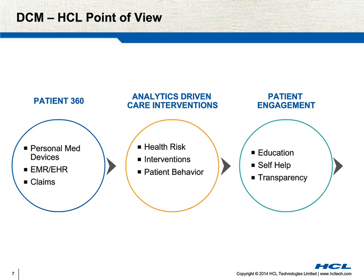So to recap, our point of view on digital care management is to be able to create a longitudinal view of the patient by integrating data from payer claims data, clinical information from medical records and health records, and near real-time data from personal medical devices, diagnostic information. And once you have a longitudinal view of the patient, drive or build analytics to identify the health risk comorbidities, stratify the health risk, and then look at gaps in care or other inefficiencies that exist in the system, and also model the patient behavioral anomalies.